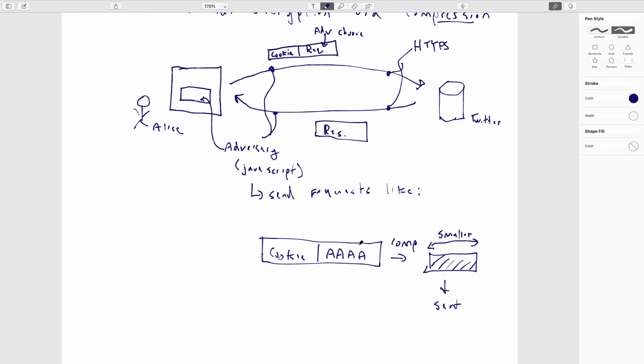So if you have data that's repeated lots of different times, like say you have 1,000 A's in a row, instead of sending 1,000 A's, I can just say, take the letter A and write it out 1,000 times. So that's a much shorter message than 1,000 A's. So when you have redundancy in the data, that's when things compress well. If you have data that's really random, with no patterns or redundancies, then it doesn't compress so well.